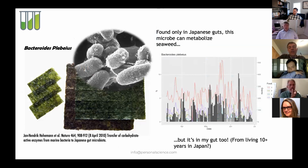I became interested in this example a few years ago. I read about a study that showed that this particular microbe is only found in Japanese guts. And it's a microbe that can metabolize seaweed. And somebody did a lab test and showed that Japanese people can get the full caloric and nutritional benefit of eating seaweed in a way that North Americans can't.